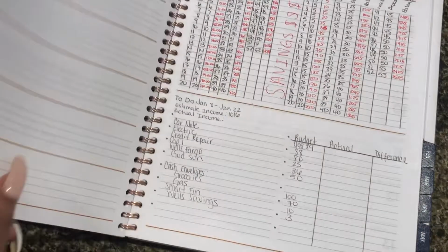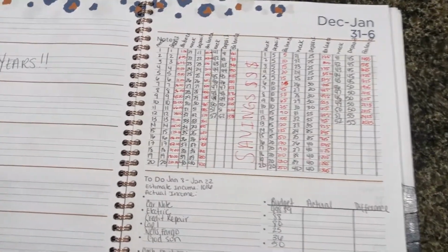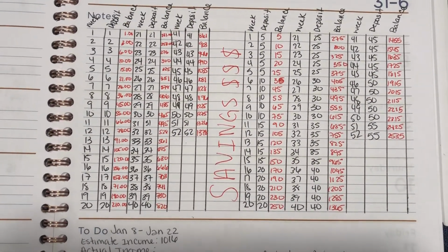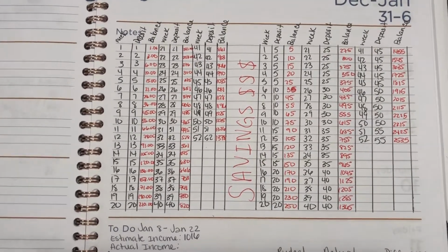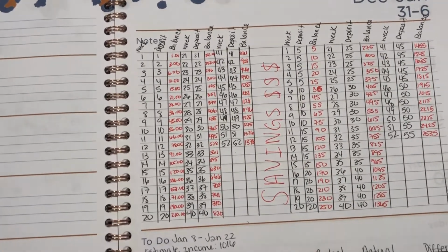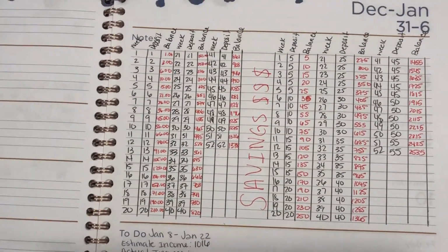So we're turning over here, and look, there is something new on this page, you guys. So this is my savings chart, everyone. This is one of the things that I'm going to be doing differently this month or for the new year: I'm paying off debt, but I'm not necessarily following Dave Ramsey to a T or anything like that, but I feel like I should be able to put some money together.